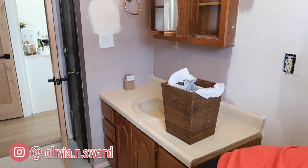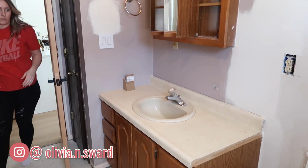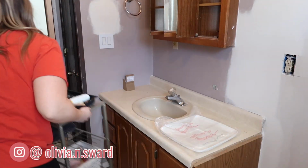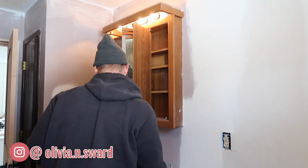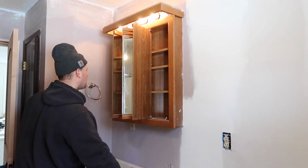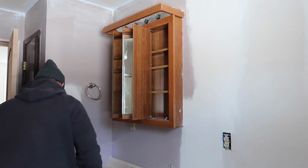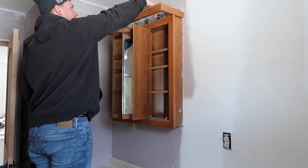The first thing I had to do before we could start on any projects in here was to clear off the vanity and just kind of clean out the bathroom. We are going to be taking stuff off the walls, sanding, painting, and I just want to make sure everything stays nice. Now, I think I'm most excited to just have this bathroom match the rest of the house, or at least be very similar.